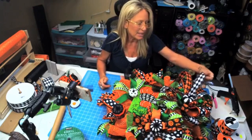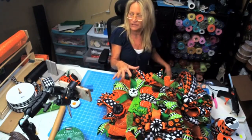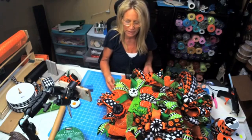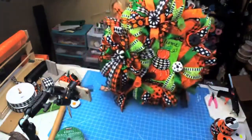Yes, balance. I like balance. I don't like when this side's really full and then this looks flat. It's got to be full all the way around. And I like my wreaths perfectly round. So I will trim those tails down because right now it won't be perfectly round because they're long.